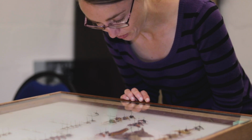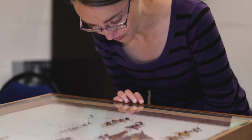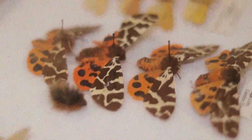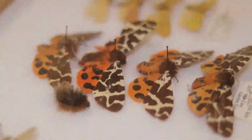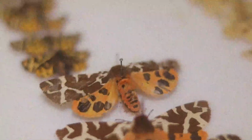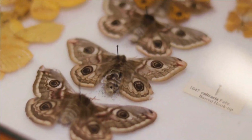come out at night, so I'd like to show you some of the more spectacular species we've got in the collection. I'm going to start with a group called the tiger moths. As you can see, they're probably the more colourful and exotic looking species that you're likely to see in this country. Next we have the emperor moth.